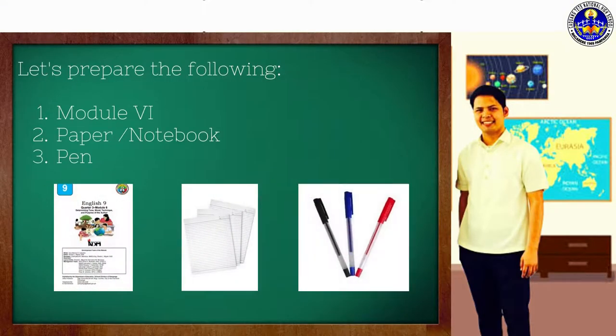So what are you waiting for? Get hold of your week 6 module, your paper, and your pen. Together, we will unravel all the activities which you will surely enjoy while at the same time learning. Let's go, class. It's time to start our learning adventure.